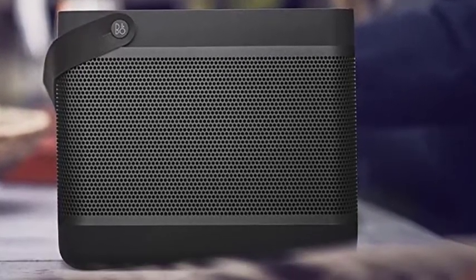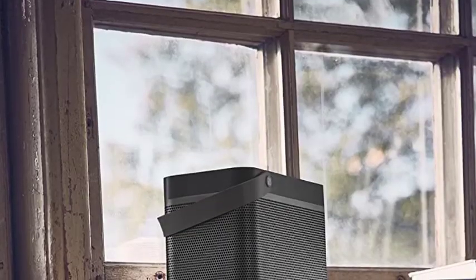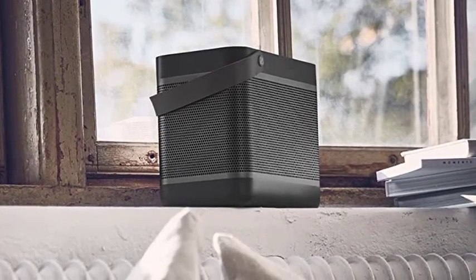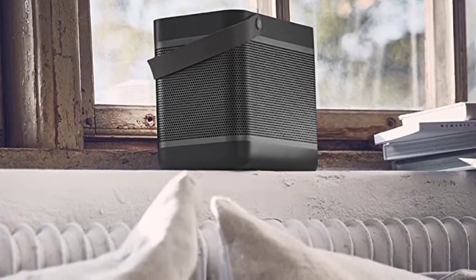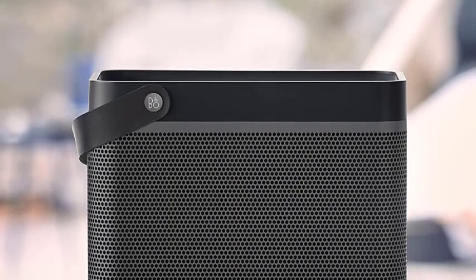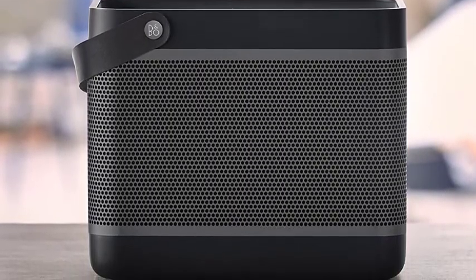Internally, the Bayolet 17 employs an impressive array of drivers to deliver its powerful audio, including a 5.5-inch full-range driver, 3 1.5-inch tweeters, and dual 4-inch passive bass radiators.